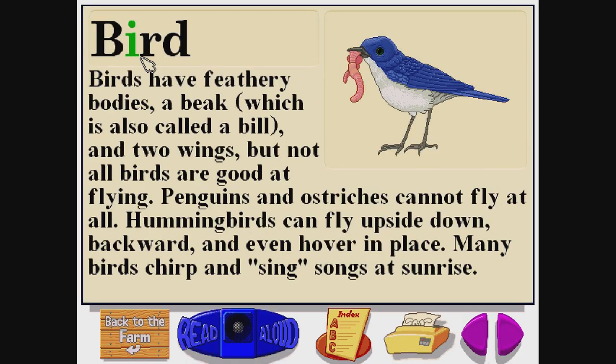Bird. B-I-R-D. Birds have feathery bodies, a beak, which is also called a bill, and two wings. But not all birds are good at flying. Penguins and ostriches cannot fly at all. Hummingbirds can fly upside down, backward, and even hover in place. Many birds chirp and sing songs at sunrise.